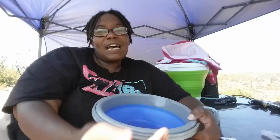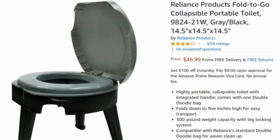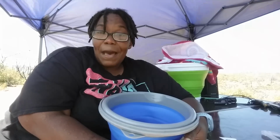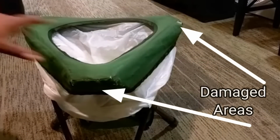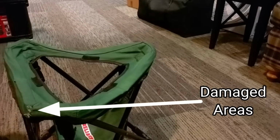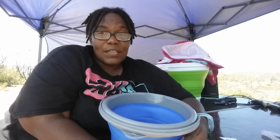The problem was the top of the Reliance toilet is basically made of fabric, at least the 3-stool toilet. They do have a hard-sided toilet as well, but the particular toilet I had was made of really thin fabric, and I am not a small person, and that fabric began to rip over time. I sewed it together, I repaired it a number of times, but it became clear that it was time to go. It sort of reached the end of its life, and so I ordered a new folding stool toilet.